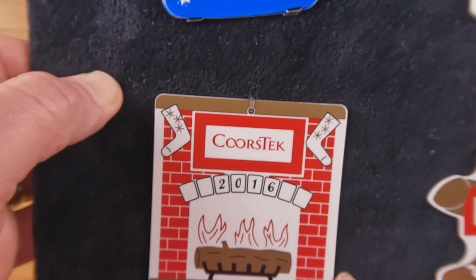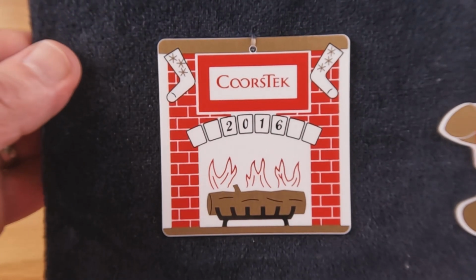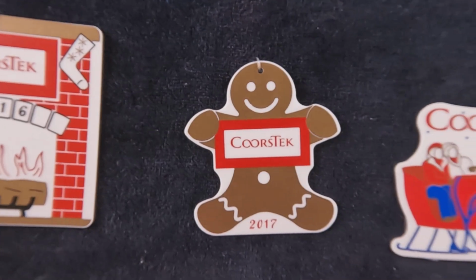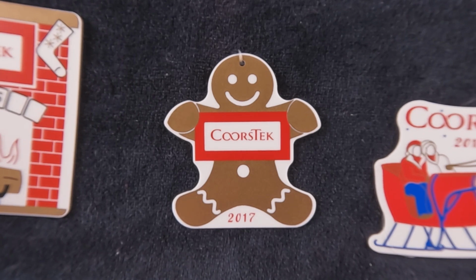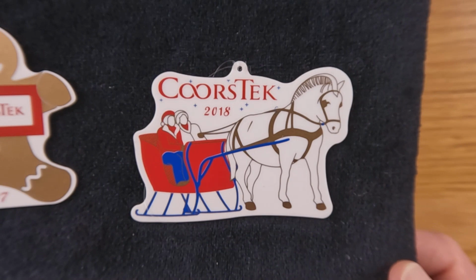And then in 2016, we've got the fireplace, which is actually, I think, kind of cool. I like that one as well. And I'm not sure how many of these got made for the department employees with Merry Christmas on them, but they don't allow that the last few years, so we'll probably have an extra video to show those at some later point. So that's 2017 with the cookie, and 2018 is the sleigh ride.